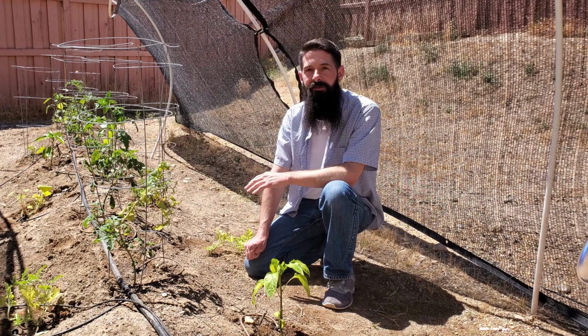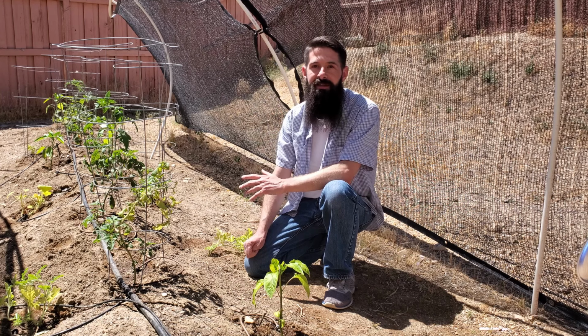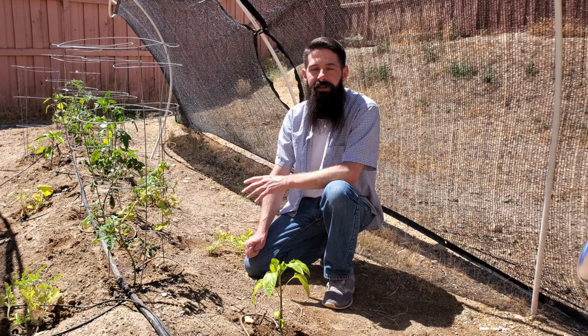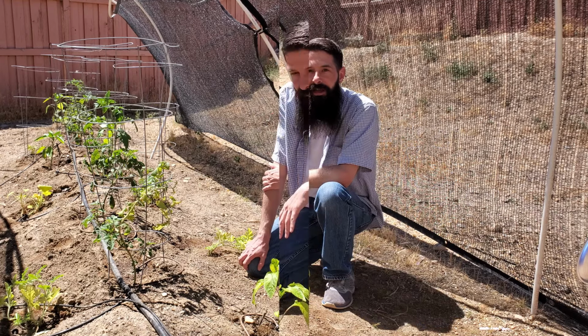Before I share the fourth strategy, I want to mention again that you need to make sure that your plants are hardened off before you move them into your garden. This can really help protect the plants during strong winds. If you don't know what hardening off is or you need to learn how to do it, make sure you go back and watch my video where I share how to harden off your plants. The fourth strategy I want to share with you is using shade cloth to protect your garden from the wind.